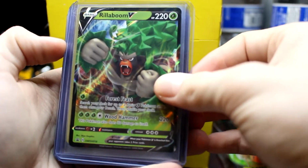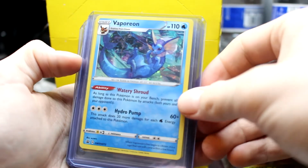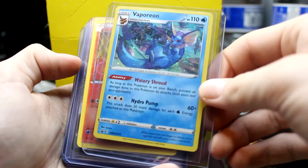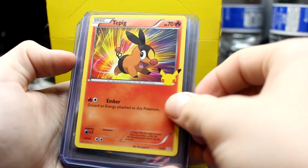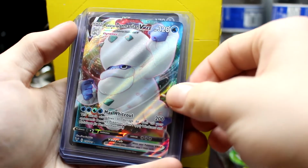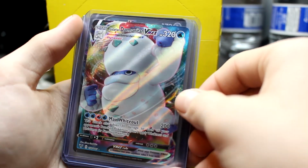We're starting out with a Rillaboom V. Dude, check that card out. Oh my gosh. Vaporeon. Wow, that is awesome. Look at that card, man. The freaking holo on it is just awesome. Tepig. Ooh, the 25th anniversary Tepig. Ooh, a Galarian Darmanitan VMAX. Check that card out. Look at the holo.